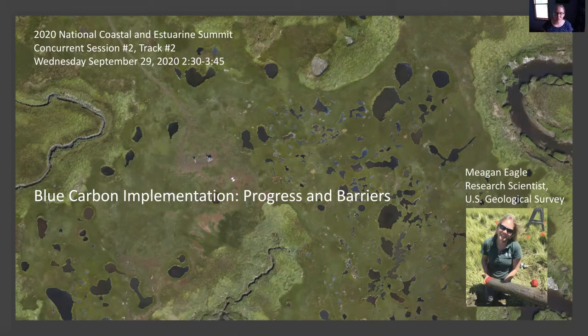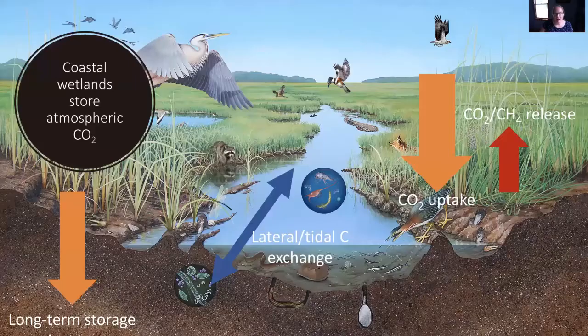I'm a research scientist at the U.S. Geological Survey. Today we're going to look at blue carbon, which is the uptake of atmospheric CO2 by coastal wetlands and subsequent long-term storage in anoxic water inundated peat. This is one of many ecosystem services that coastal wetlands provide, some of which are shown here. This ecosystem service relies on the unique biogeochemical cycles that occur in coastal wetlands that allow for large amounts of carbon to be stored for long periods of time.